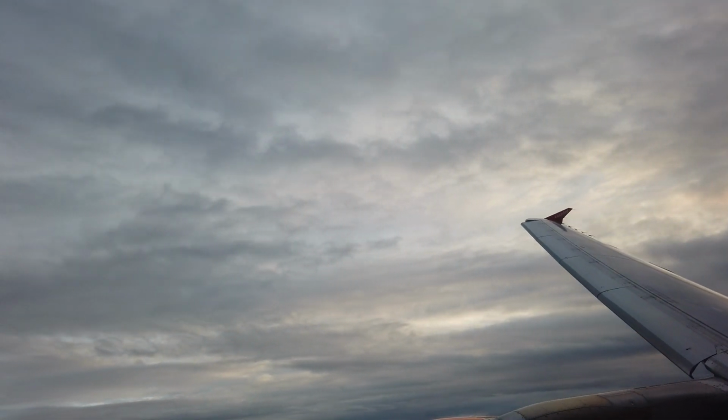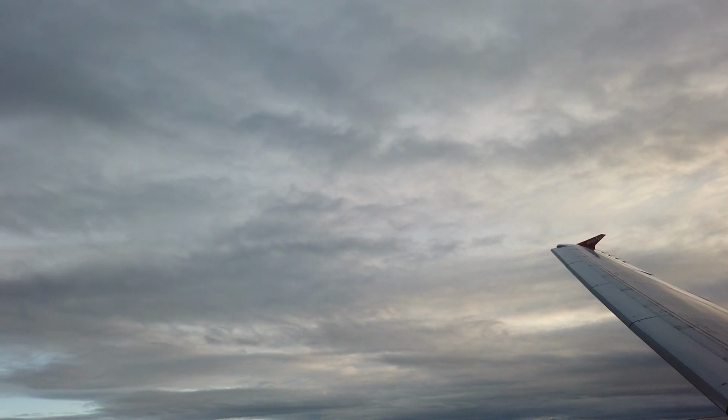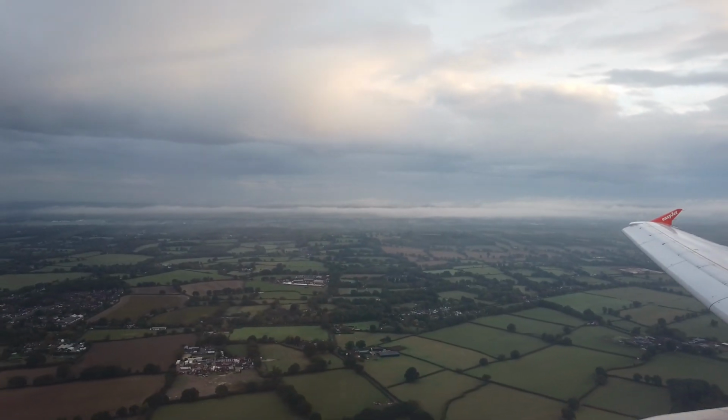And less than an hour after departing Glasgow, the English Channel and the south coast of England came into view, as our EasyJet A319 was being vectored towards runway 26 left at London Gatwick Airport.